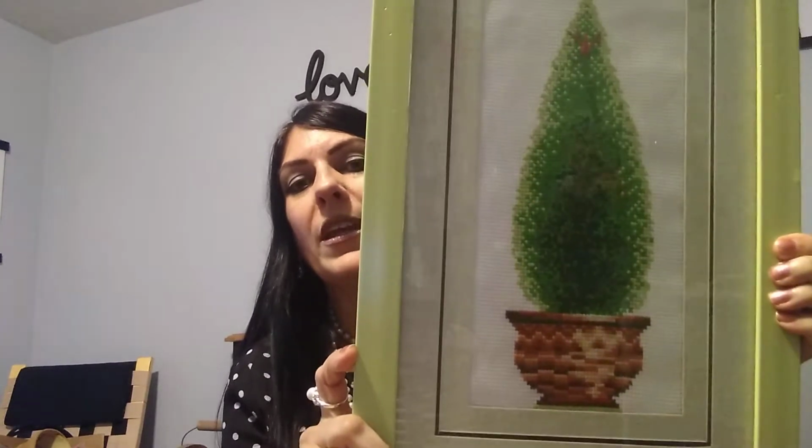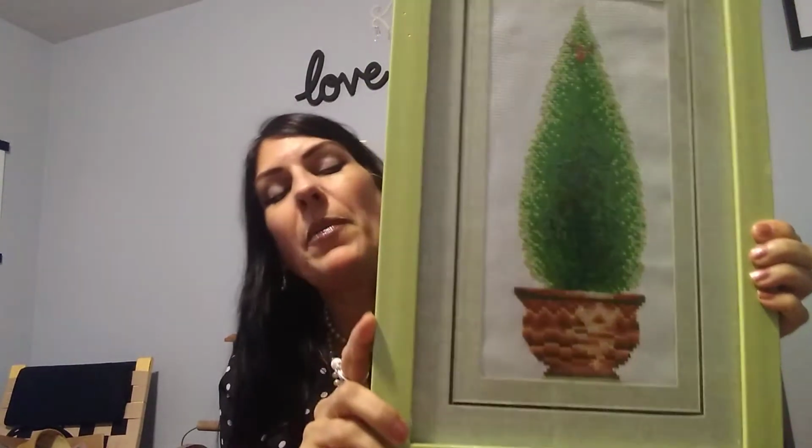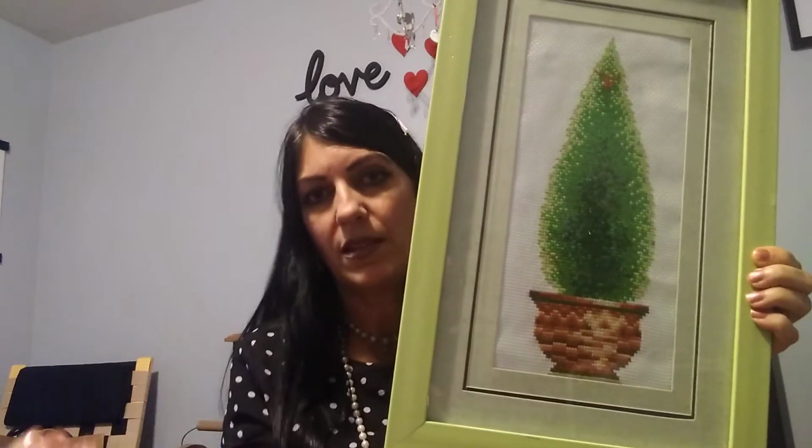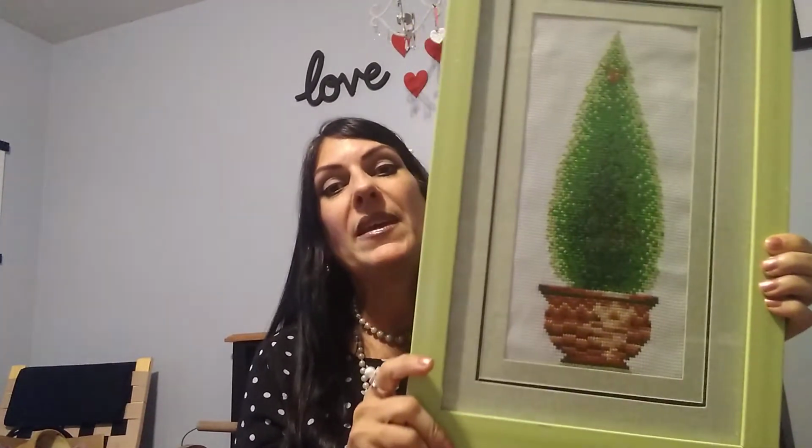A little topiary. I probably will sell them separately, because even though they're like an outdoor type theme that's more of a landscape, this is more of a botanical type of thing. So I may sell them separately unless someone really wants them together. Just let me know in the comments.